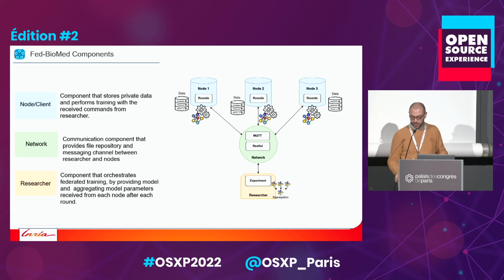To speak a little bit about how Fed-BioMed is organized, we have 3 main components. These are the nodes, so it would be the hospitals in what I've been saying until now. They have the data and they do the training. Then we have a central network component, which basically is a broker for the communication among the other components. And finally, we have what we call the researcher or the data scientist. It is basically the driver of the federated learning experiment. They decide which kind of model to use and so on. The aggregation right now in Fed-BioMed happens at the level of the researcher, but we may think at some point to move it to the centralized network. This is kind of a small detail.